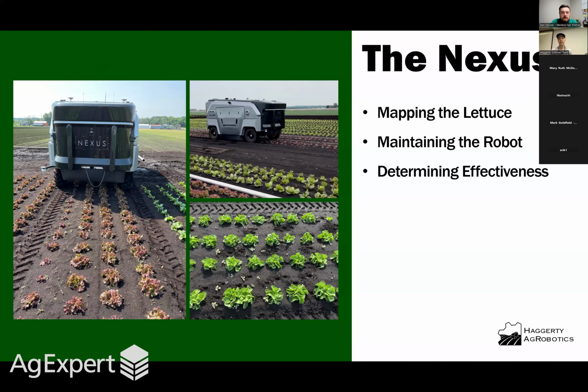Another thing I worked on was the Nexus. I would do a lot of mapping all the lettuce there, and it was a bit of a challenge because the rows there were very uneven. They were not playing well with GPS. So it took some time to get those rows dialed in exactly perfect to have no damage towards the crop and have the robot where it needed to be. But eventually we got it there where it was running very, very well, not hitting any lettuce and going right over.